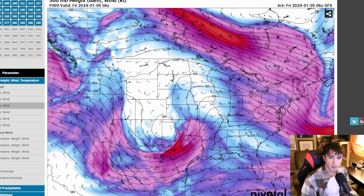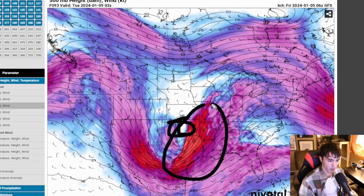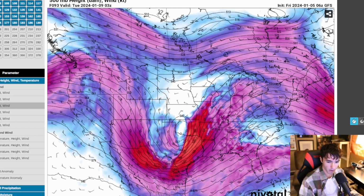All right, let's take a look at the 500 millibar maps as we always do, and let's track out this storm system and look at its threats. So let's progress into Tuesday. As you can tell, our trough is over basically the central portions of the United States. Very strong low pressure system bringing a large wind gradient, very strong winds of around 90 to almost 100 knots at the 500 millibar level, which is around 16,000 feet above your head. Very, very strong upper level winds.